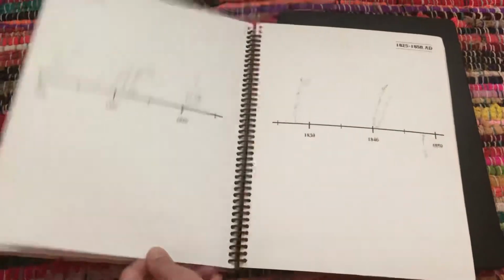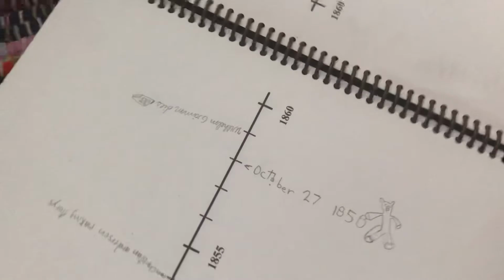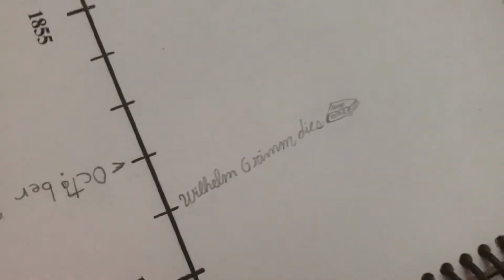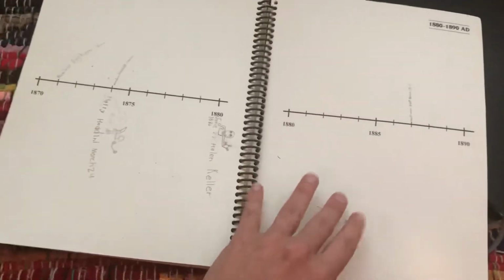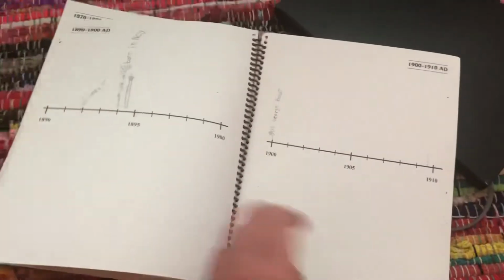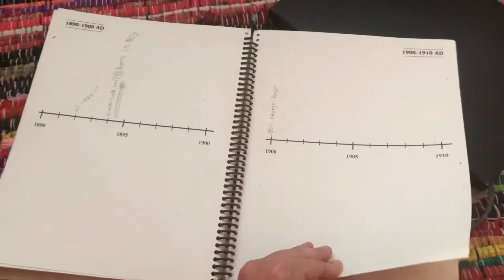I just saw a little drawing. That was my son. What is that one? I'm not exactly sure. Maybe Teddy Roosevelt's birth? I don't know why he didn't write what it was. Typically he does. Like, over here, he had a death, and I don't know what the book is. And then, here was the drawing I saw. Helen Keller.